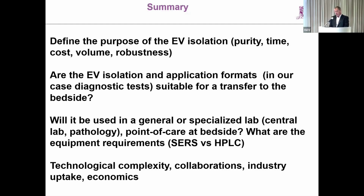Is there enough throughput? What are the equipment requirements? For example, STIRS, which is a $1 million outlay and very specialized for this one application, versus HPLC, which will stand around in pretty much every second lab or institute. And then the technological complexity.